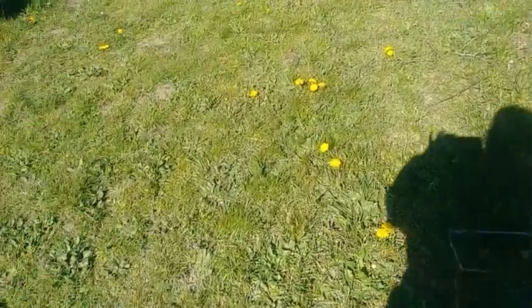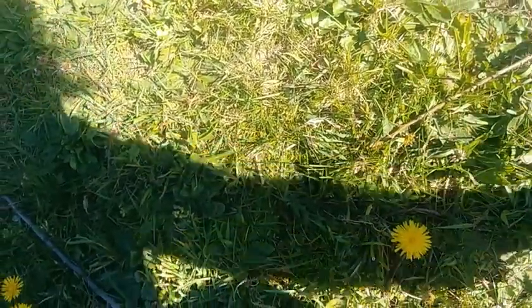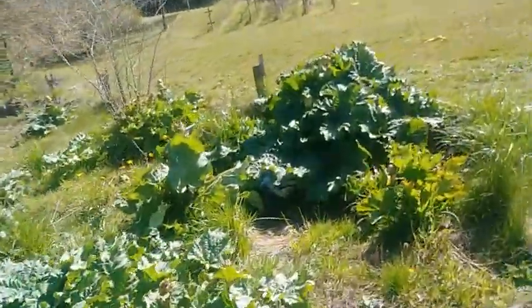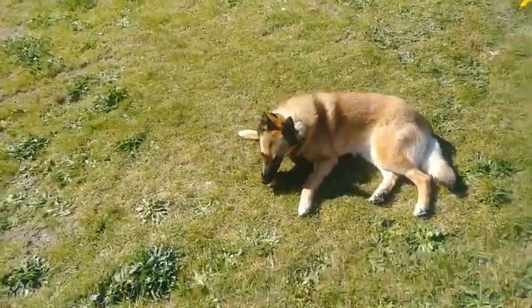Ooh, look at all these dandelions. You know, bees really like dandelions. I'm going to pick some dandelions to put in my bag. Dandelions are such bright and cheery flowers. Some dandelions in my bag. Let's see. What else? Here's my dog Sky. She's chewing on her bone.